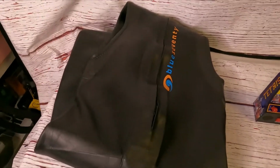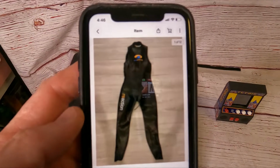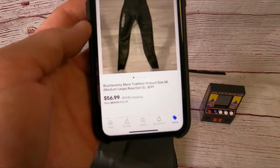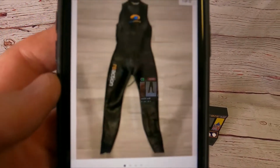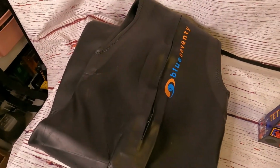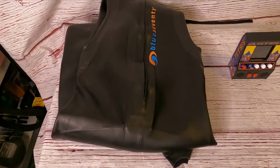Now over here we got a wetsuit. It's called a Blue 70 wetsuit. Here's a better picture of it there. It's the sleeveless kind. I picked that one up for $7 and sold it for $56.99 plus $19.85 for the shipping. So wetsuits are hot right now because, well, it's hot outside right now. So it's a great time to find the wetsuits and flip them for a profit.